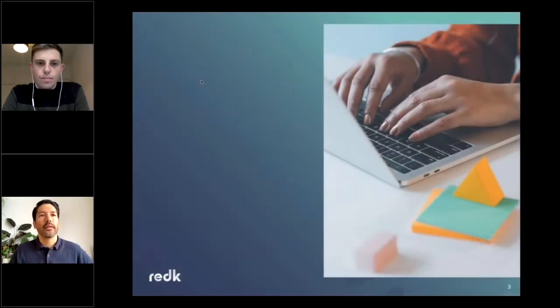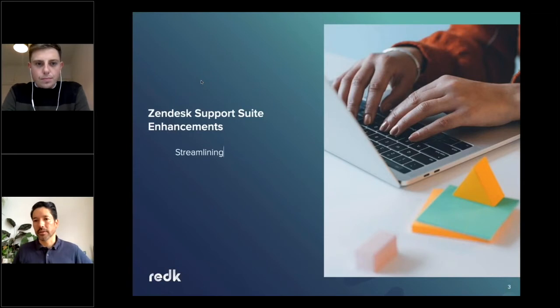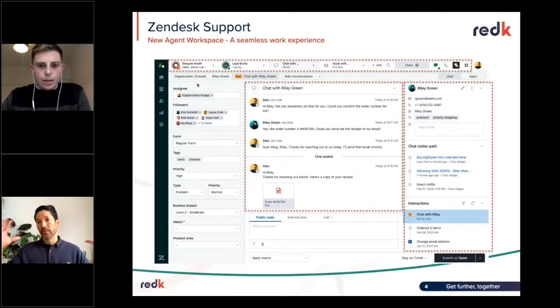Let's start with the product that we know best and that most of our customers are using and loving. There's a lot of enhancements happening here. George, can you tell us a little bit what the concept is behind the new agent workspace?